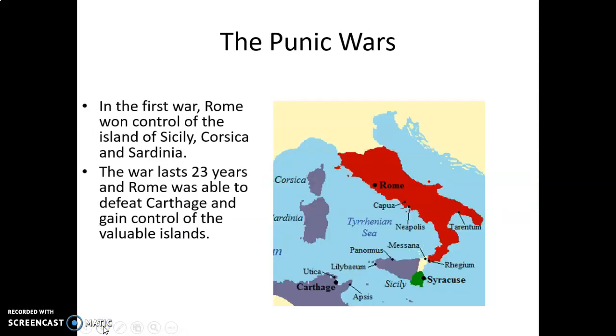or the Mediterranean area. So in the first Punic War, Rome won control of the island of Sicily, or the part of the boot that looks like it's kicking a ball or something. As you see, Corsica and Sardinia are in this area here. This war lasts for 23 years, and Rome was able to defeat Carthage and gain control of these valuable islands. As you see, guys, it's not very far at all from the tip of Sicily to Carthage.